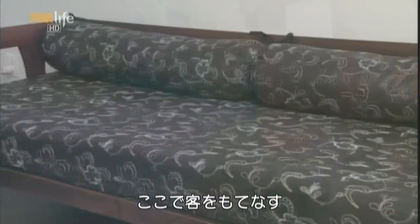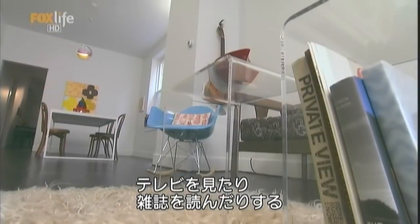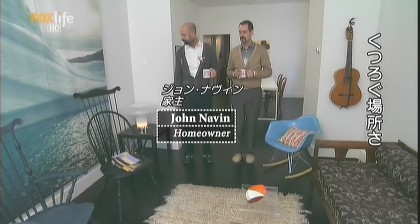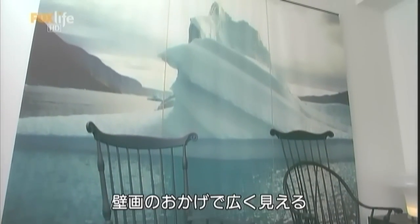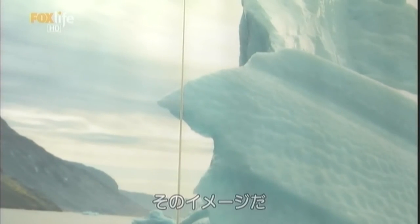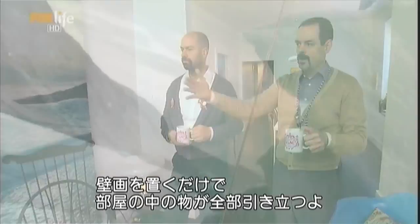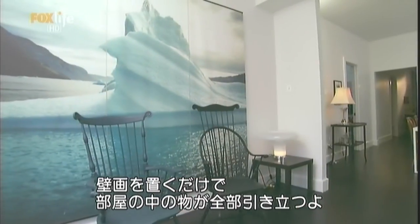Usually what we do in this room is we have people over. This is where we watch TV, we play cards, we read magazines. This is where we entertain. I think we made it bigger by putting the mural there. It's sort of like an Ozzie and Harriet going over a cliff. I mean, in the 50s, they always used murals. Now, we're bringing them back. So you get drawn into the space, and it's a great backdrop for anything else in the room.